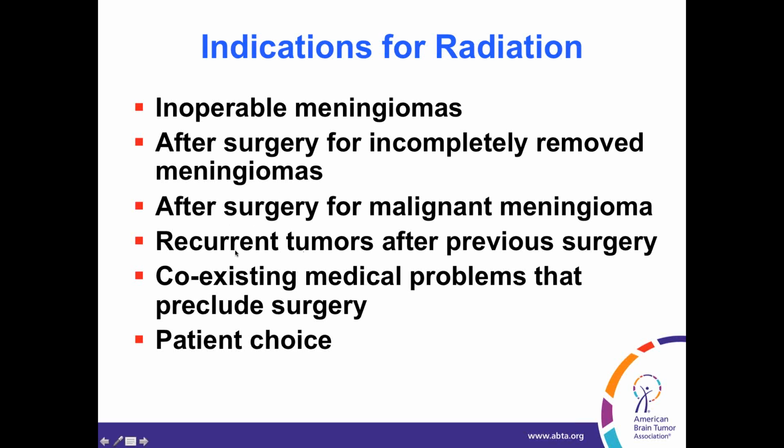Also, for recurrent meningiomas, after previous surgery, so I had surgery 10 years ago, it grew back. Radiation is used when there are many medical problems for the patient that preclude surgery. And the most common one, and increasingly common, is patient choice. Patients are choosing radiation over surgery for small to medium-sized meningiomas because of the non-invasive nature of radiation.